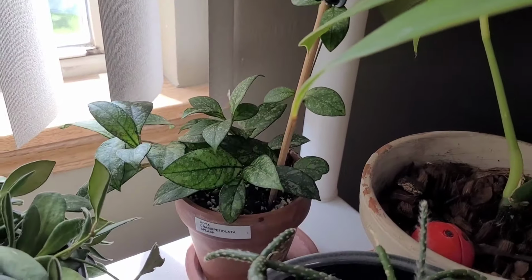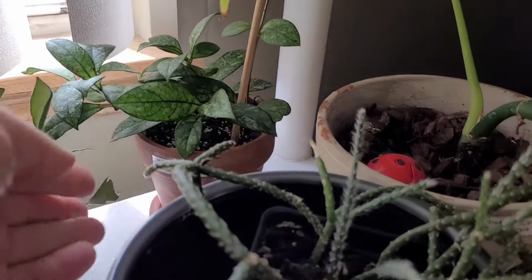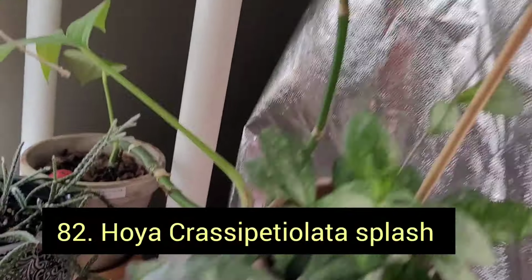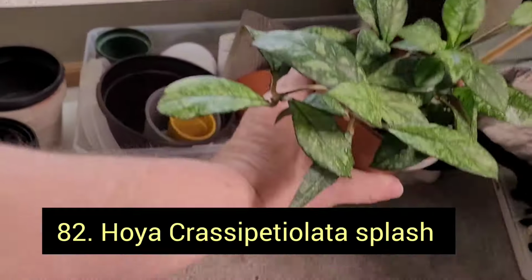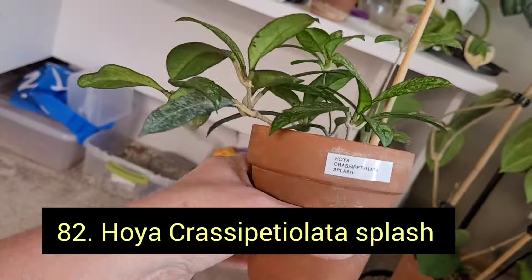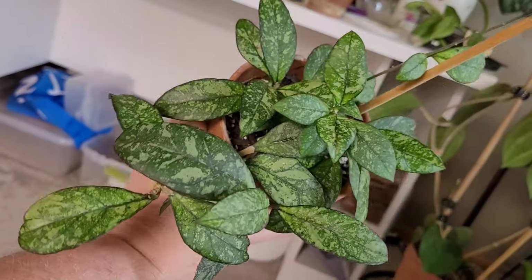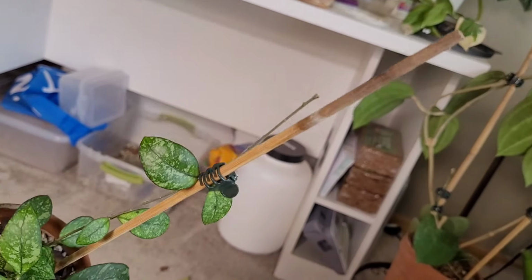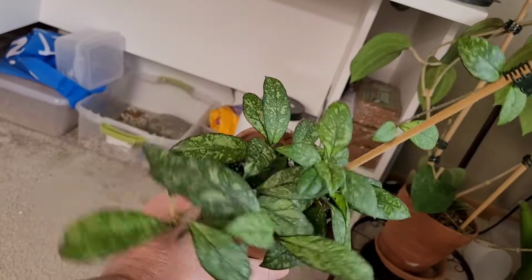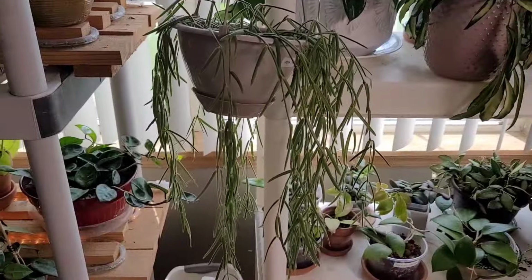Okay, my last Hoya on this shelf is my Hoya Chrysopedialata Splash. This is a pretty one, so I would like to pull it out to show you. And here we go. Let me get the light. There we go. This one is doing great. There's nothing else I can say about it. It's looking beautiful. So that's my Chrysopedialata Splash.